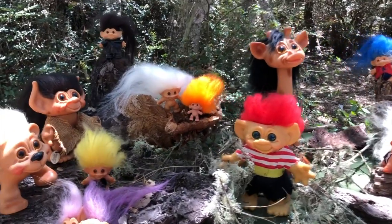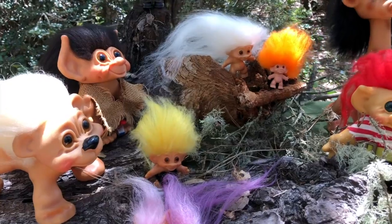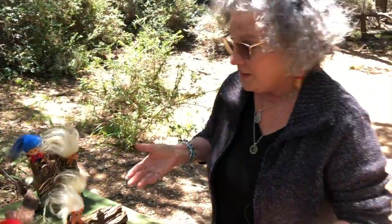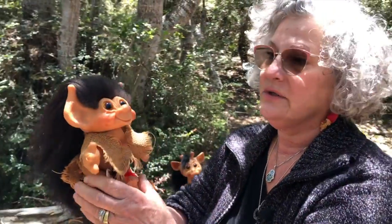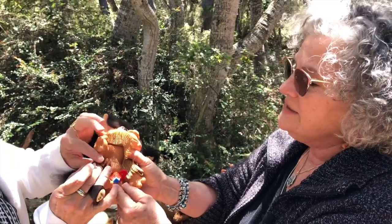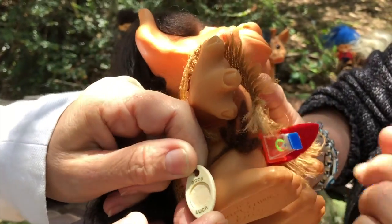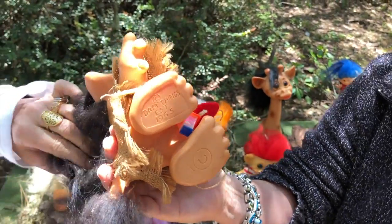So we want to show you, these are original 1960s Dam trolls that were made in Denmark by the Thomas Dam Company. And I'll start with my personal favorite. This is an original tailed troll. What's the tag say on there? Well, let's see here. He does have his original burlap outfit. And it says good luck. Yeah, so he's a good luck troll. He is marked on the feet, Dam Things 1965.